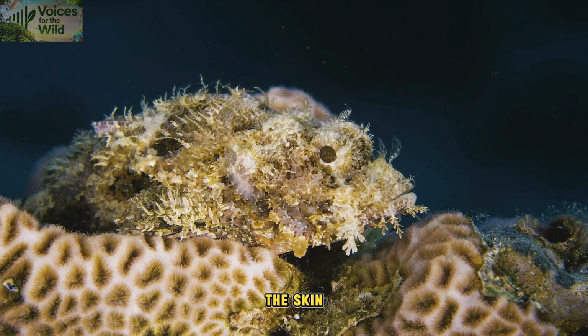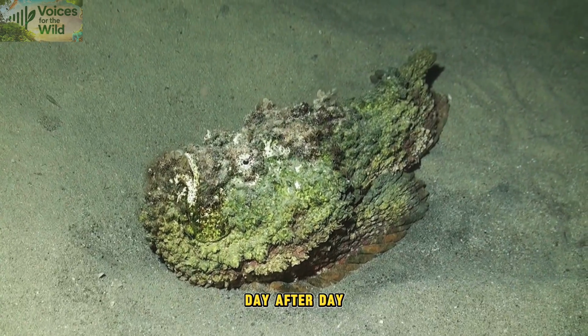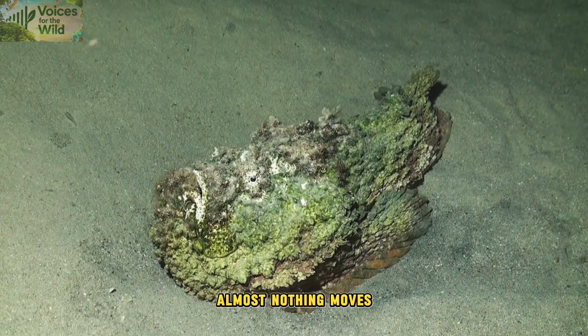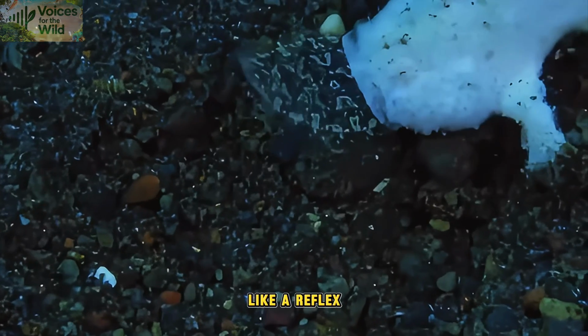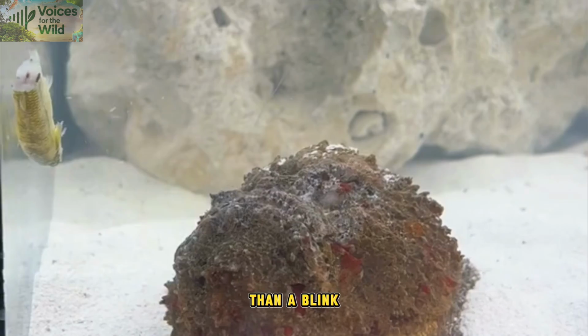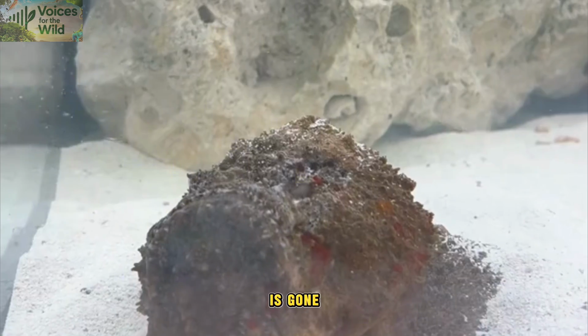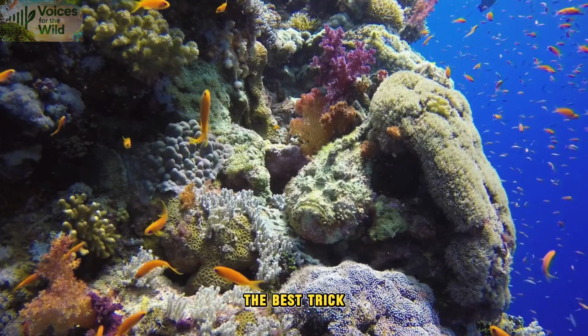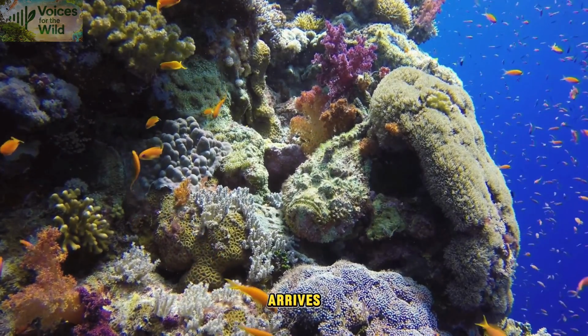Algae crusts the skin, sand covers the body, the outline crumbles into the rubble around it. Day after day, almost nothing moves. When a fish wanders too close, the strike comes like a reflex. Faster than a blink, the mouth expands, water flows in, and the prey is gone. The best trick here is doing nothing until the moment to do everything arrives.